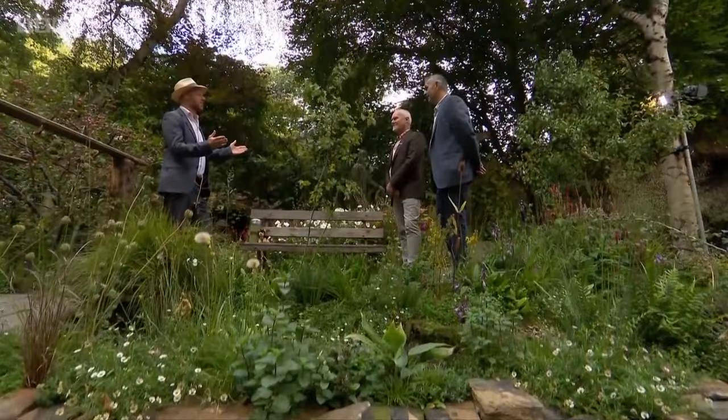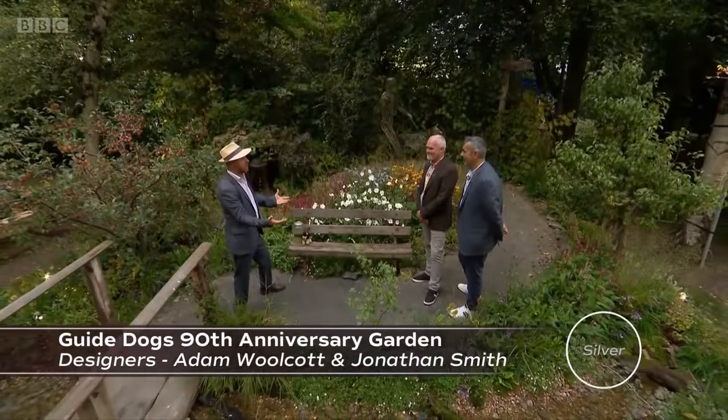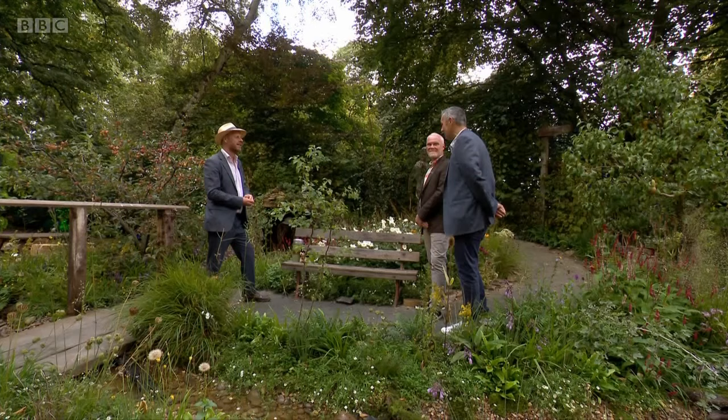Adam, Jonathan, fantastic garden. It must have been incredibly thrilling to see Janet's reaction to the garden as well, and such a positive reaction. Absolutely, because she's such an inspirational woman, and to be completely blind and to know so much about gardening and plants in her own garden, but to come here and to experience what we've done, and she totally got it. We realised that we had taken a lot of information from her, and it seemed to work. She got all the sensory elements, and we were really blown away with the whole reaction.